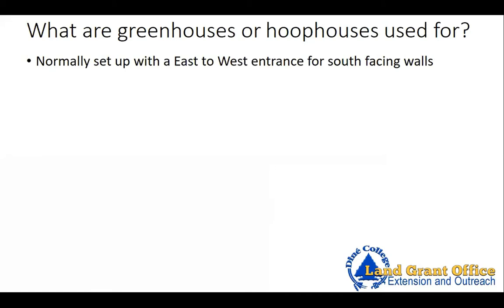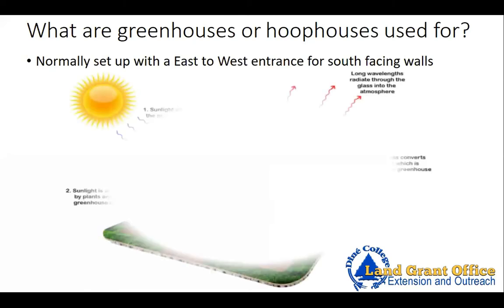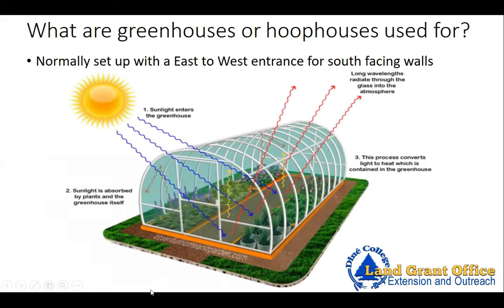Continued, normally set up with an east to west entrance for south facing walls. What I mean by that is, let's say your rising sun comes from the east side, whichever door you want that side to be, front or back, I don't think it really matters. The ends of the hoop house or greenhouse are going to face east to west, so that during the whole day, the south and north walls will be facing the sun lengthwise throughout the day.